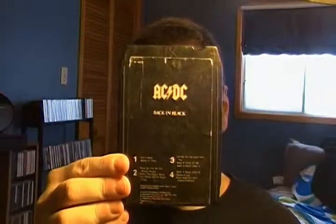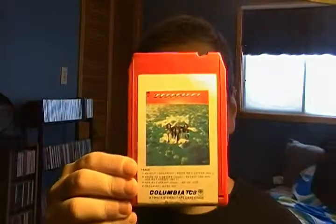AC/DC, Dirty Deeds Done Dirt Cheap. One of the biggest selling albums of all time, another AC/DC album, Back in Black. That's what it looks like on the spine, by the way. Some Canadian cartridges were this pretty red color, or orange. This is Aerosmith's first album.